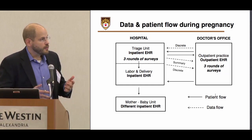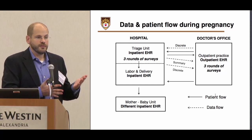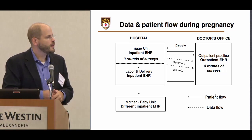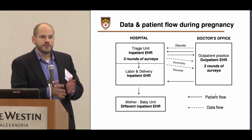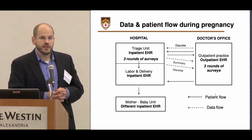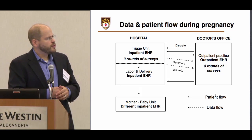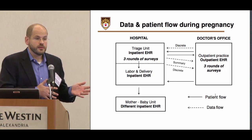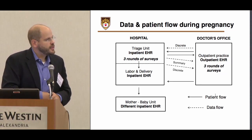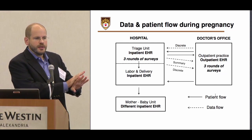Now, they'll be evaluated there. And if they are ready to deliver, they'll be admitted formally to the labor and delivery unit, which is on the same floor, just down the hall. If they're not, they'll be evaluated and discharged, and they'll almost always follow up with their outpatient physician within the next few days or so. Most women will go to triage at least once before they're ready to deliver. Now, for the data flow in this system, there were separate EHRs that were subsequently integrated.